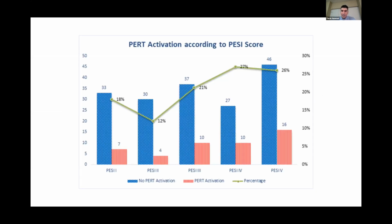This graph gives you an idea about utilization of PERT. It's in fact very low, about 20% on average. And this slide also shows you that there was no correlation between the severity of PE according to the PESI score and the activation of PERT. So, for example, patients with PESI class 1 had a PERT activation of 18% versus those in class 2, who were more severe, which had only 12%. And PESI class 4 had more than those in PESI class 5.